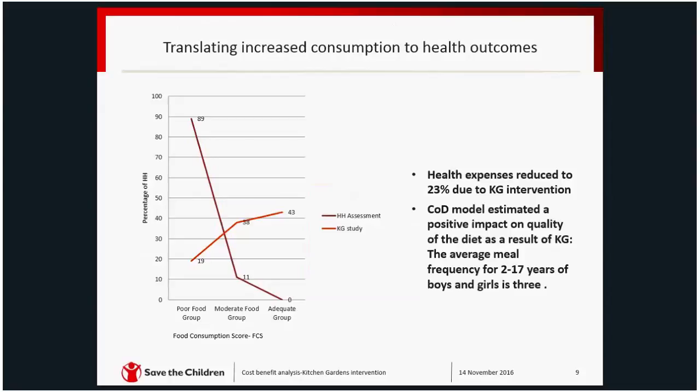Now this slide shows some health outcomes we were able to achieve through our kitchen gardening activity. There were three groups which we considered: poor food group, moderate food group, and adequate group. Comparing our study findings to the baseline, 89% were in the poor food group as per our baseline information, and now after this kitchen gardening intervention, 19% were in the poor food group.